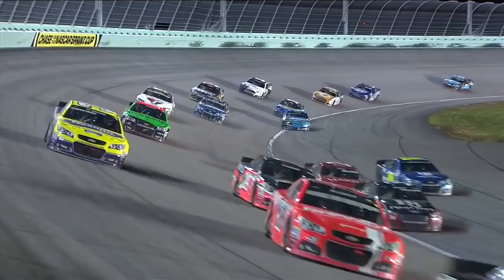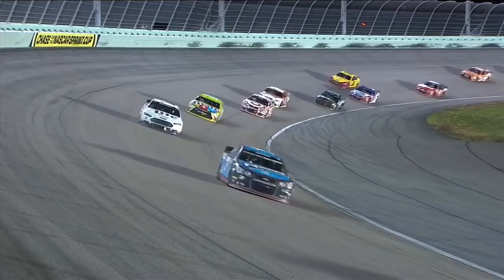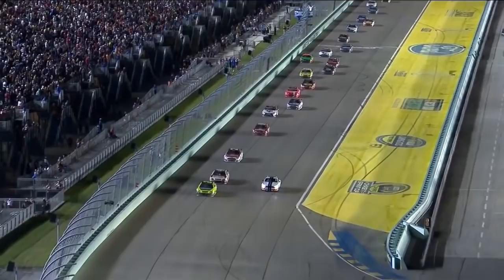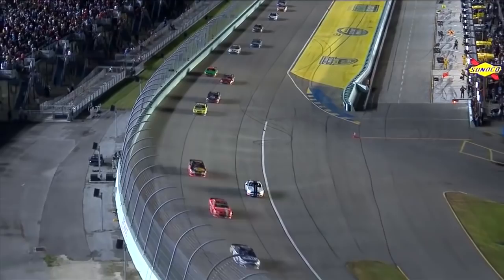We've talked about this racetrack, how unique this racetrack is, the progressive banking, flatter on the bottom of the racetrack, more banking as you get up near the wall. It allows these drivers on these restarts to run all over the racetrack. We're going to take the green with eight laps to go. Lights off the pace car. All of these cars taking the wave around. All were a lap down.